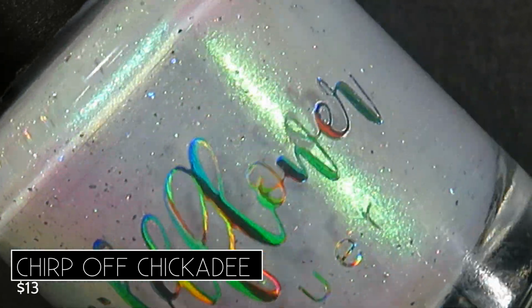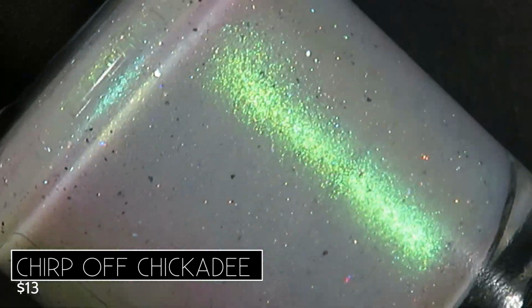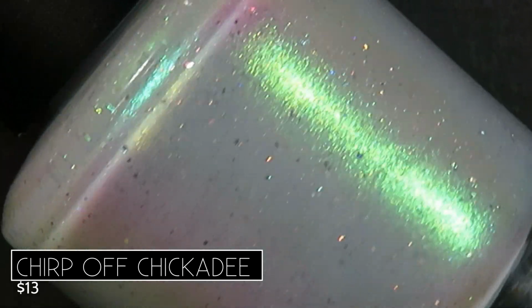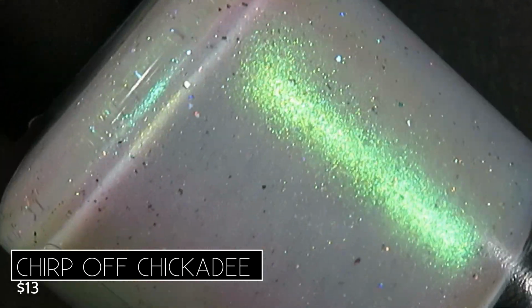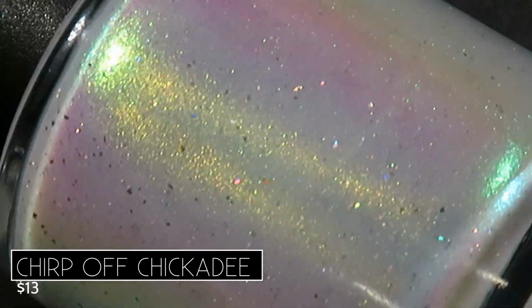This one's described as being a milky white base with strong gold to green to blue shifting shimmer and scattered holographic flakes. Each of these polishes will retail for $13 individually, or you can purchase the entire collection for $87.50 for a saving of $3.50.